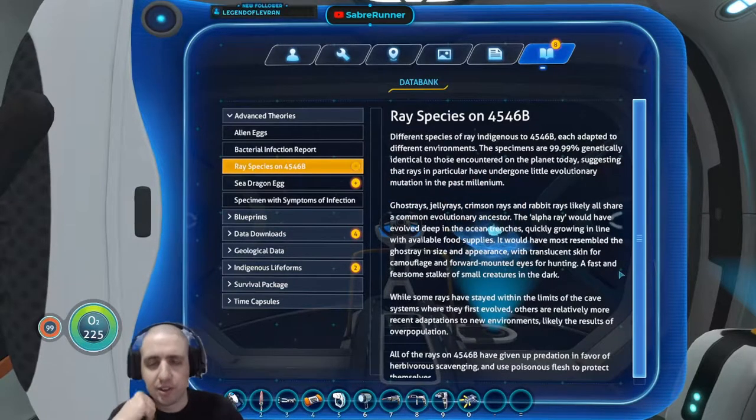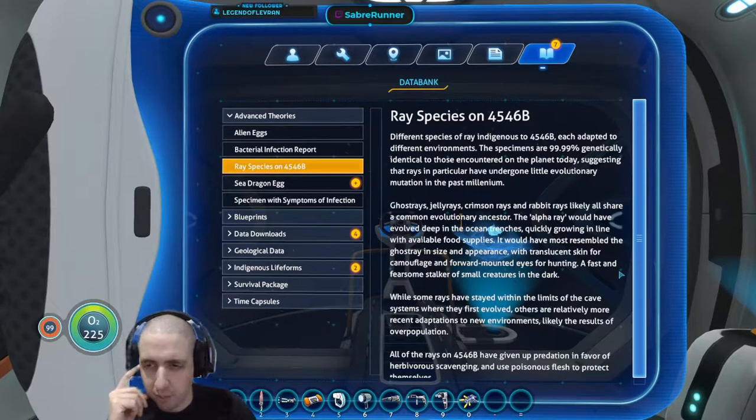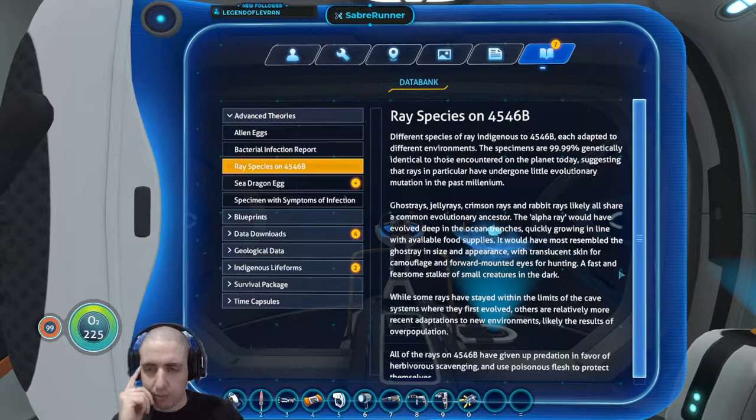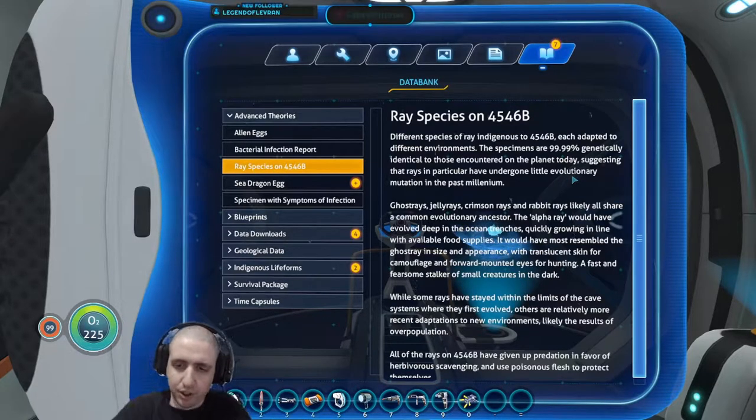Ray species: different species of ray indigenous to 4546B, each adapted to different environments. Specimens are 99.99% genetically identical to those encountered on the planet today, suggesting that rays in particular have undergone little evolutionary mutation in the past millennium. Ghost rays, jelly rays, crimson rays, and rabbit rays likely all share a common evolutionary ancestor. The alpha ray would have evolved deep in the ocean trenches, quickly growing in line with available food supplies. It would have most resembled the ghost ray in size and appearance, with translucent skin for camouflage and forward-mounted eyes for hunting. A fast and fearsome stalker of small creatures in the dark.